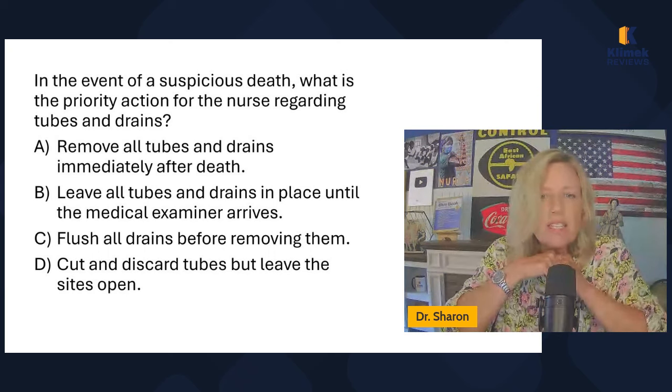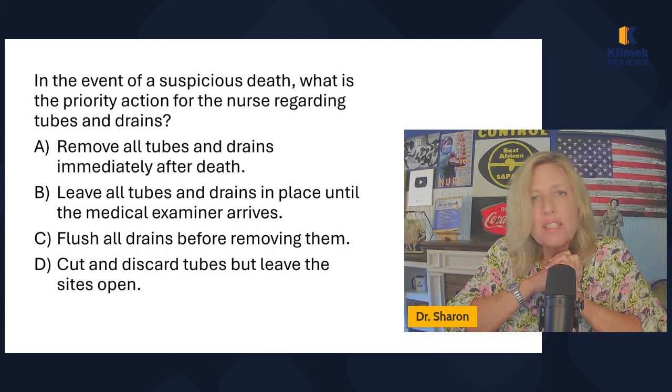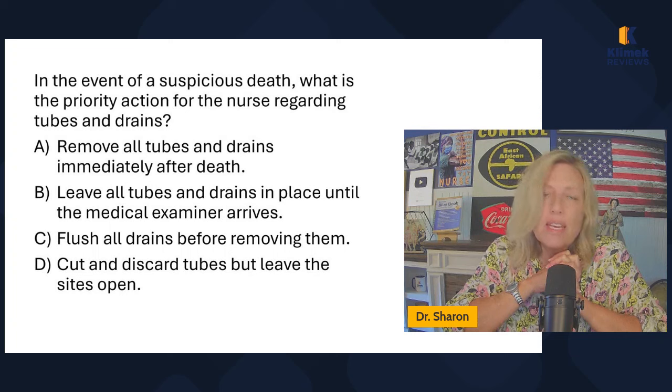In the event of a suspicious death, what is the priority action for the nurse regarding tubes and drains? All right, what's the key word here? Suspicious death. They could have said that they're going to have an autopsy. Only suspicious deaths have autopsies. So they can say either it's a suspicious death or they can say they're scheduled to have an autopsy. Both of those things would mean the same thing, okay?